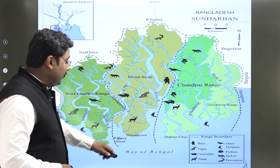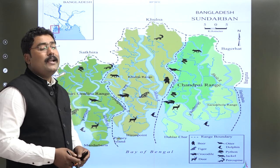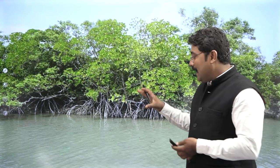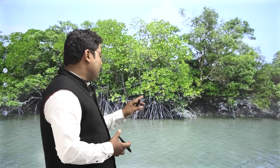And as you can see, Bay of Bengal and land part, so it is located in the intertidal zone. These are the Sundari trees, or you can say the mangrove forest, as you can see. And the roots are also known as respiratory roots, because from their leaves as well as their roots, they used to respirate because they are over the surface.